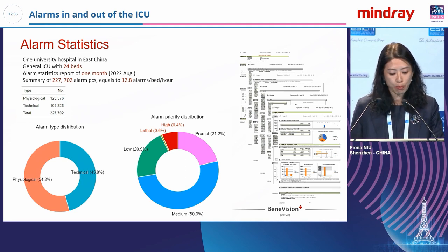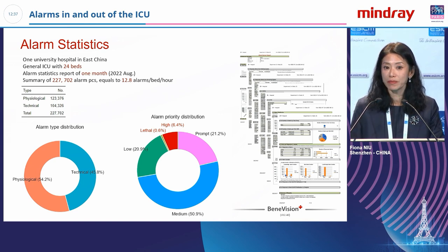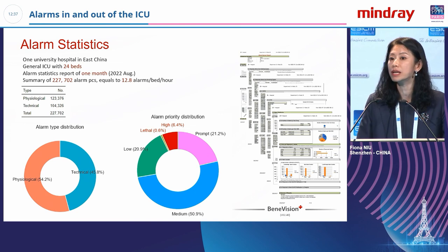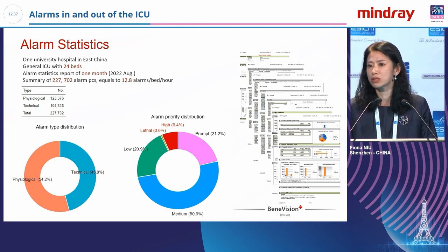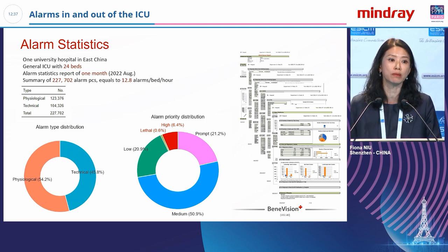physiology. But if we look at device alarms, most are low and medium alarms, and the really important high priority alarms are only 7%. So how do we use that 7% of alarms to let doctors and nurses treat the patient, or get our high priority to check the patient? I think this is really important. How do we reduce low and medium alarms?